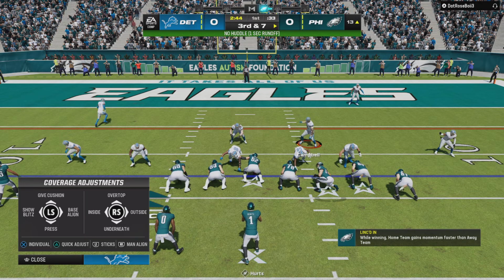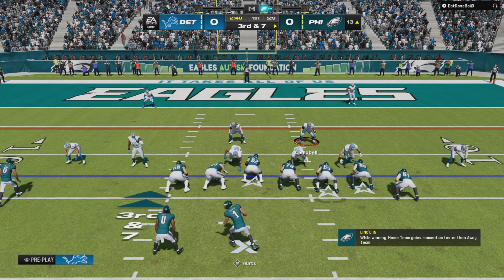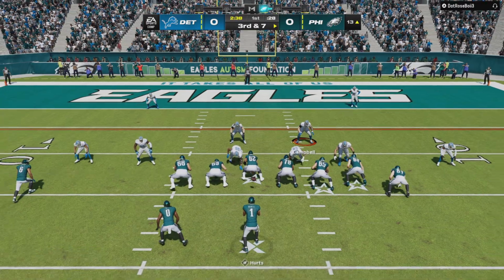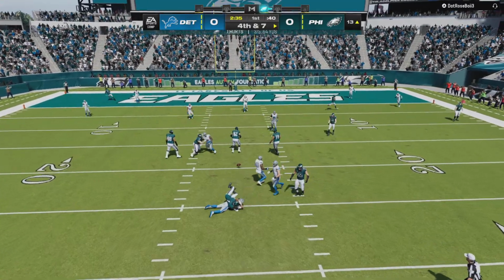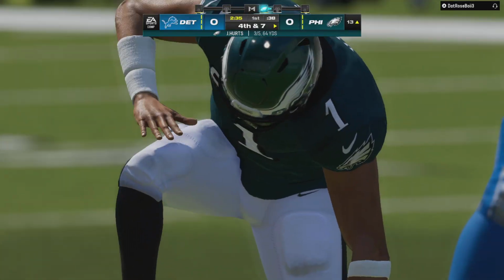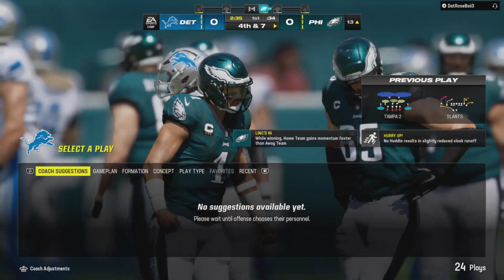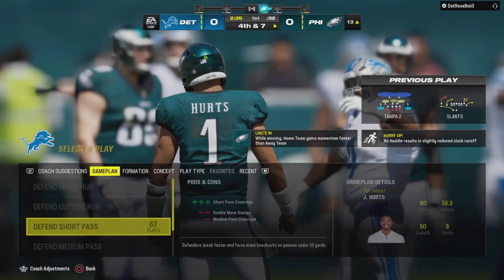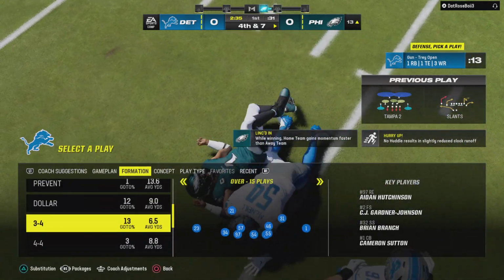8th play of this opening drive coming up. This is 3rd down. It's 3rd and 7. Hurts. A hit as he throws there, incomplete. It's been a tough go for him. These guys have been driving down the field, but defensively, once they got their backs to the goal line, turned up the pressure, that's going to lead to a 4th down. Well played.